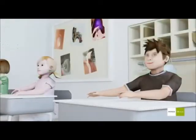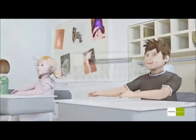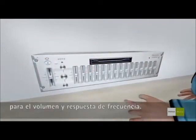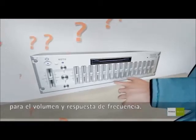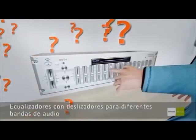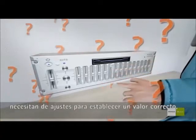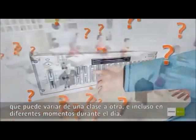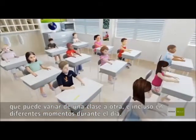These parts all work together so you can hear and process sounds. Most of today's SoundField systems have many adjustable settings for volume and frequency response. Equalizers with sliders for different audio bands all need to be set to the correct value, which can vary from class to class and even at different times during the day.